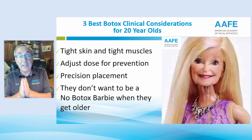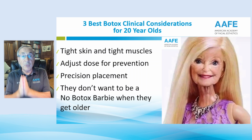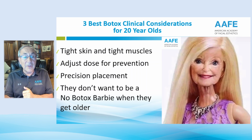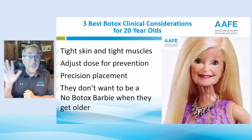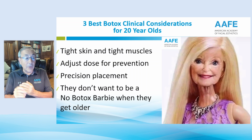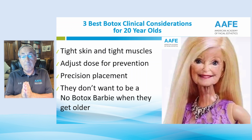But here are the considerations when you're treating 20-year-old patients, 20, 25, even 30-year-old patients for this. And this next patient that we're going to show you is, I believe, 27 or 28 years old, and she's been getting Botox already for 5 years. So she started young. So what did we look at? Tight skin and tight muscles.